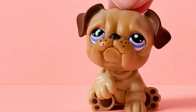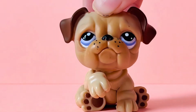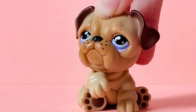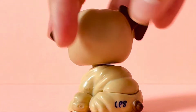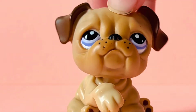All right, everyone, it's time for me to clear all these LPS accessories because it's time for me to reveal the pets. The first LPS is this bulldog. I really like the colors and he's very cute. I like this one so much. And also, I've wanted this LPS. And here he is. He's in good condition and he's, give me one sec. Yeah, I think he's authentic.